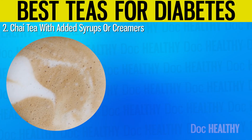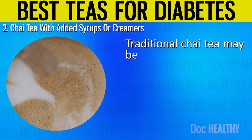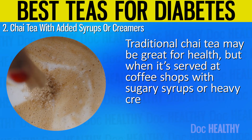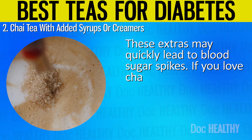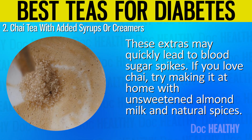2. Chai tea with added syrups or creamers. Traditional chai tea may be great for health, but when it's served at coffee shops with sugary syrups or heavy creamers, it becomes a sugar bomb. These extras may quickly lead to blood sugar spikes. If you love chai, try making it at home with unsweetened almond milk and natural spices.